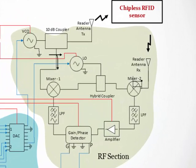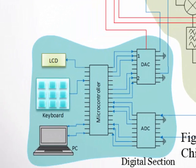First block is the RF section. It has two antennas, one transmitting, one receiving antennas, and then it has the transmitter circuit, the reception circuit, and also the digital section with digital to analog converter, analog to digital converter, microcontroller, graphical user interface.